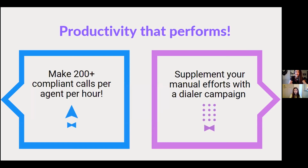That's awesome. But something that seems to be pretty common is that people who want to stay compliant have this idea that they can't use a dialer, and that's not true. It's not about the tool itself. It's more just about how you're using it and what you're loading into that dialer.